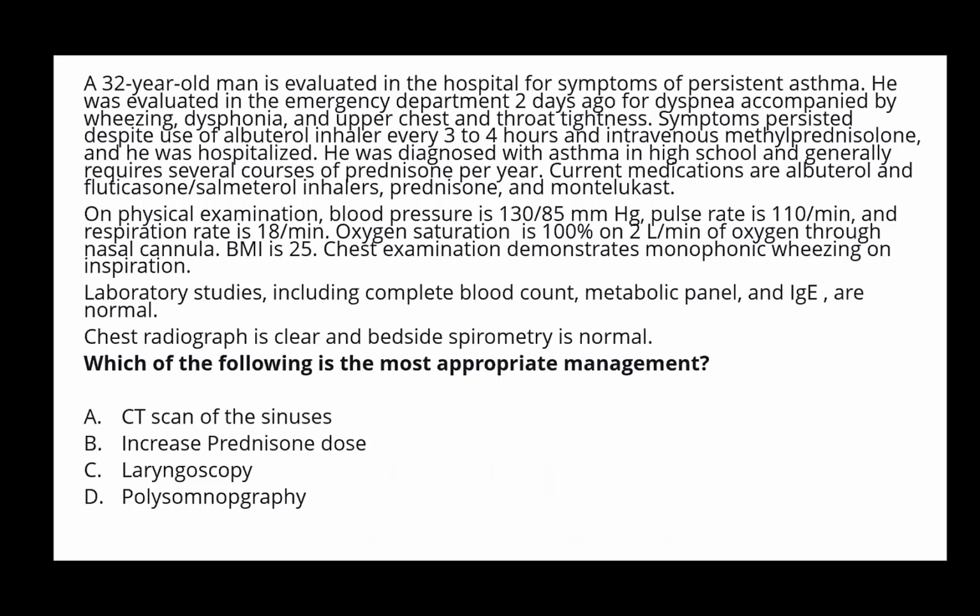A 32-year-old evaluated for symptoms of persistent asthma was in the ED 2 days ago with shortness of breath accompanied by wheezing, dysphonia, and upper chest and throat tightness. Albuterol didn't help. IV methylprednisolone did not help. He was hospitalized. He was diagnosed with asthma in high school and has required several courses of prednisone per year. Currently taking albuterol, fluticasone, salmeterol inhalers, prednisone, and montelukast. On exam, the patient has normal blood pressure, heart rate 110, respiratory rate 18, saturating 100% on 2 liters. Labs show normal CBC and metabolic panel, and IgE is normal. Chest X-ray is normal. Bedside spirometry is normal. What is the most appropriate management?